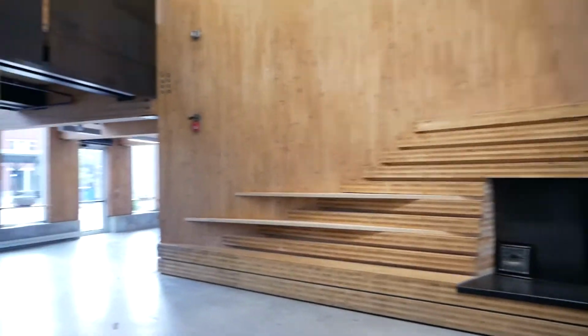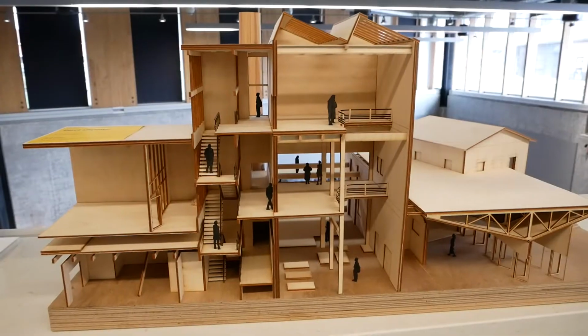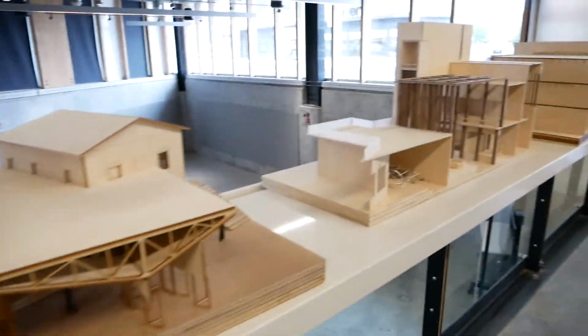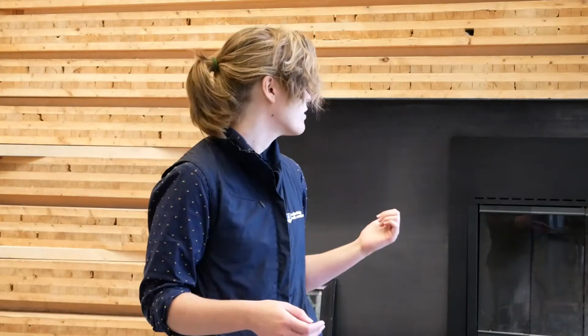So this is our main atrium space. This is where we all gather as a school. It's where the community aspect of the program comes into play, where all the different community events are hosted, such as the Makers Market. We do Nuit Blanche events here. The fireplace behind me is where students set up, with different years all mixed at different tables. They do their homework assignments together. It's the main heart of the building.